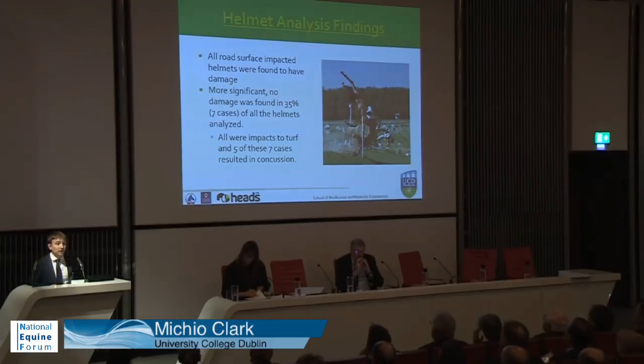So what are the initial findings from this? All the road impacts had sustained damage. We kind of expect this because an impact to a hard surface should absorb energy. More significantly, however, was that 35%, 7 of the cases, saw no damage, and five of those were concussive. So in this case, people have had an accident, and the helmet has no evidence of absorbing any energy.